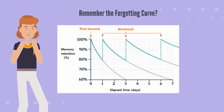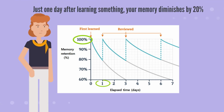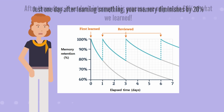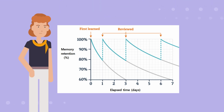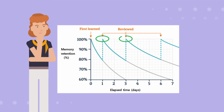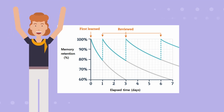Remember that forgetting curve? The first day you learn something new, your knowledge of the material is fresh. But only a day later, your memory of it falls by 20%. After 3 days, if you don't interrupt this forgetting process, you will likely only retain 60% of what you learned. But if you review the material multiple times over several days, you will retain much more of it, which means less time studying in the long run because you don't need to relearn everything you've forgotten.